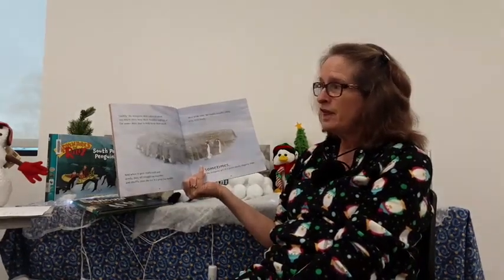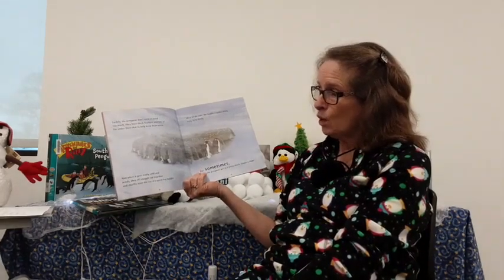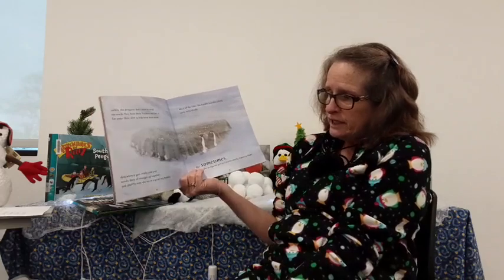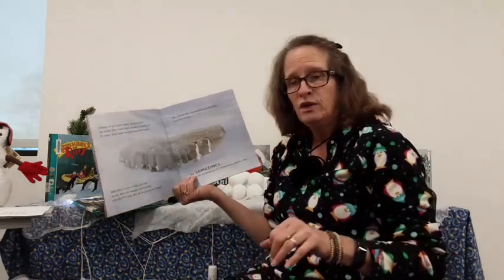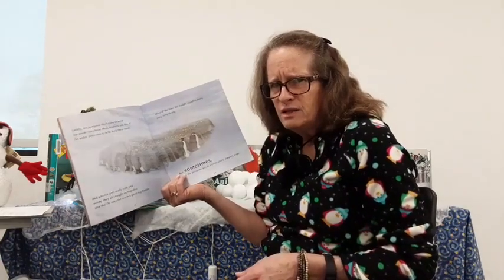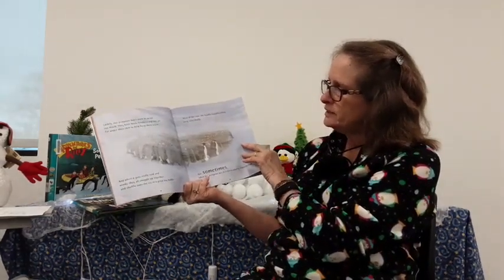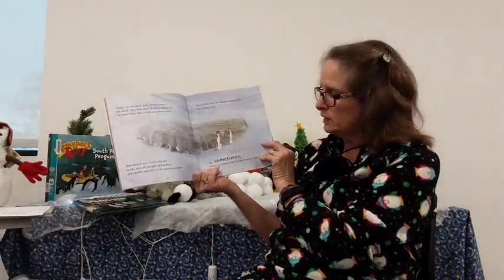They have thick feathers and lots of fat under their skin to help keep them warm. And when it gets really, really cold and windy, they snuggle up together. They shuffle into a great big huddle. So they shuffle. Think about putting on your socks or your slippers and then just kind of shuffling over the floor. Most of the time, the huddle of penguins trundles along very, very slowly.